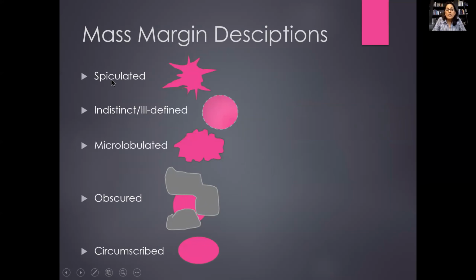And these specific words that we use in our reports indicate how worried we are about something. So if you are shadowing in real time, you might see a breast radiologist note that something is spiculated, and that is more likely to be cancer because we're worried about it. And indistinct is also often worrisome. On the other end of the spectrum, something that is nice and circumscribed might be a benign cyst, and that is less likely to be malignant. And so we use these terms.